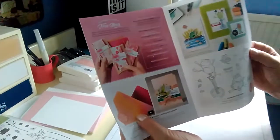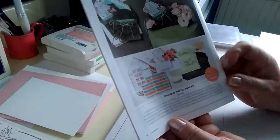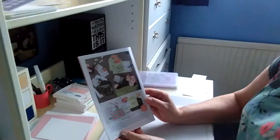Before we get on with our crafting, I just wanted to highlight the latest news on Sale-A-Bration. Now, in my last video, I did mention that the lovely lipstick foil sheets, which are these, that's a level 1 reward, and also the Precious Parcel card kit. I did tell you that stocks of those are depleting and are unlikely to last right through to the end of Sale-A-Bration.